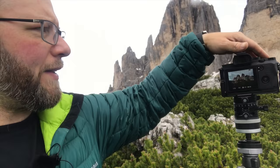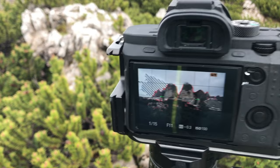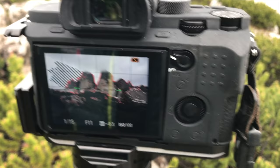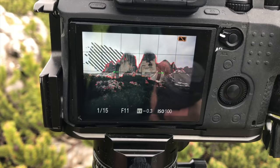I'll just show you on the back of the screen what's going on. And while I was turning the screen around, a big rock just fell down from the mountain. The Dolomites are really new mountains, geologically speaking, and they're still quite brittle. They haven't been weathered like the rest of the Alps yet. Well, they've been weathered, but not as much. I think there's more risk of rock fall and things here.